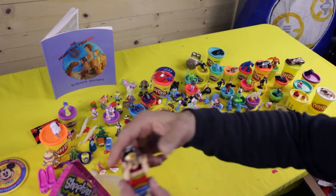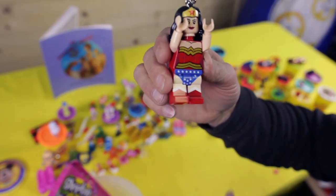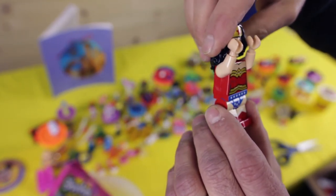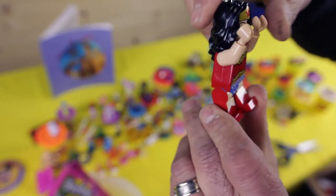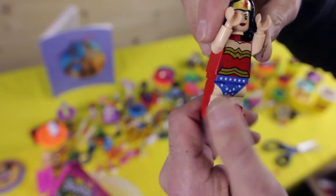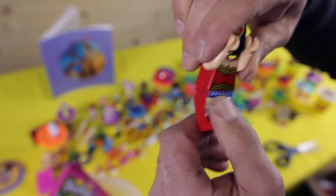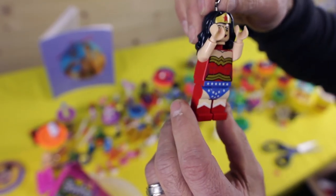Now, let's check out Wonder Woman. Wonder Woman is on a keychain. She's going to be in the upcoming movie, Batman vs. Superman. We're going to see her. She's an awesome character. She can actually lasso you and make you tell the truth, and has an invisible plane.